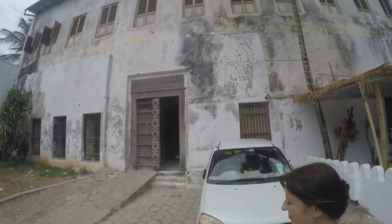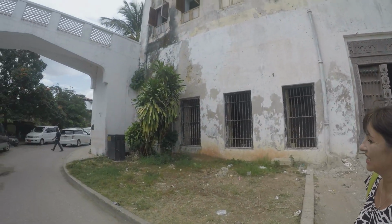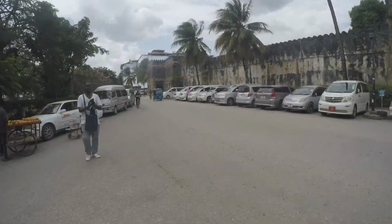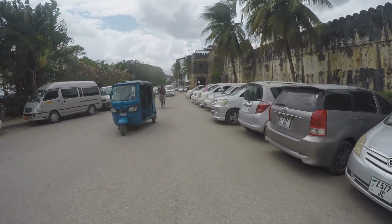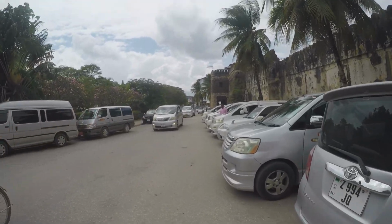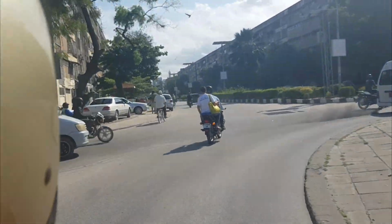In Stone Town and most of Zanzibar, there are three modes of transport for visitors. The first is a taxi, the second is a tuk-tuk, and the third is a boda, which is a motorbike. Now, when there are two of us traveling, we have the choice of a tuk-tuk or a taxi, but sometimes we end up with two boda motorbikes.